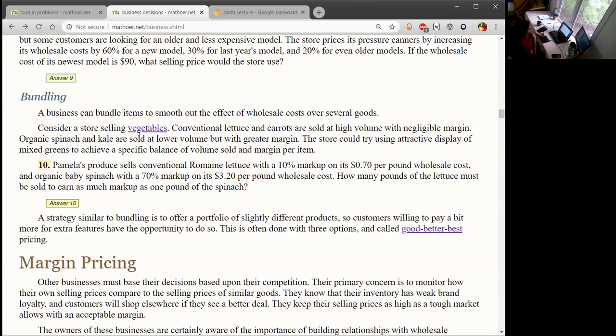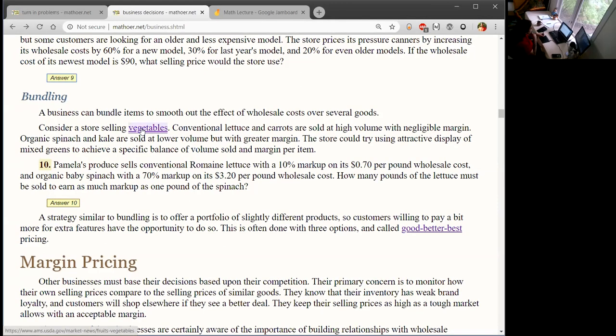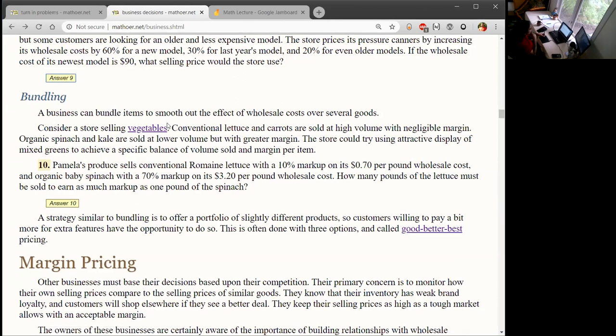Consider a store that sells vegetables. It's the government. Okay, so conventional lettuce, conventional carrots, right? People buy lots of those. Grocery stores make almost no margin on those. People will just go to the next store and buy their carrots if your carrots are too expensive.